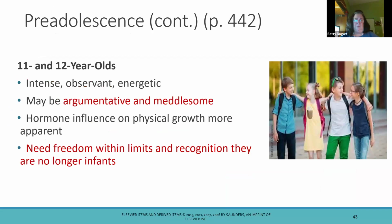11 and 12-year-olds. Now, this is right before we get into adolescence. Very, very intense kids. Remember, hormones are starting to play now. This is that pre-pubertal stage, all of these changes are going on. They are going to argue their way out of everything. And they're going to be into everybody's business, meddlesome, okay? We know that they need a little freedom. They need to get a little responsibility. And that lets them feel like they're big kids now. Because at 11, 12, they're almost adolescents.